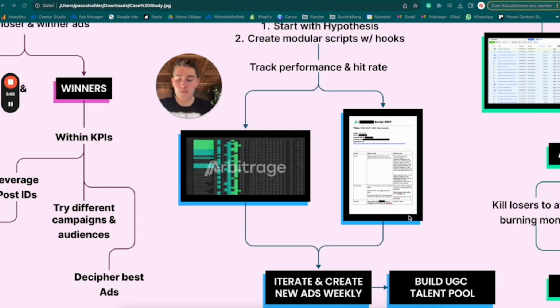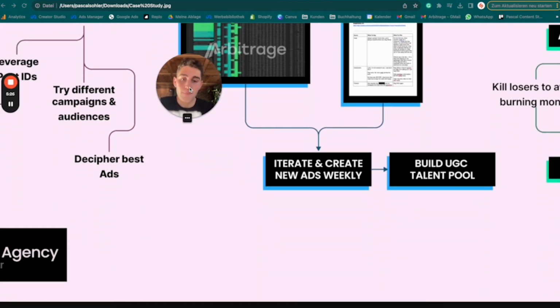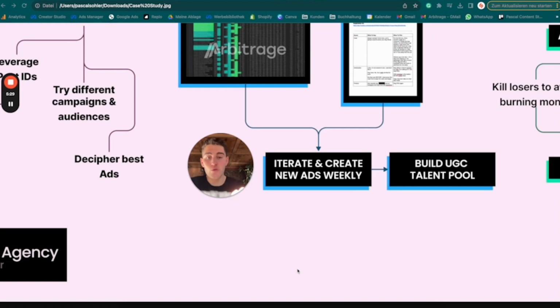For example, obviously the most important ones are your value metrics like the CPA, the ROAS, all of that. Then soft metrics we have for videos, like thumbs up, hold rate, avatar trigger, everything like that. And then also of course CPM, CPC, CTR, the usual stuff, and make sure these are aligned with your scaling goals so you can actually find and identify these ads before you scale them up. Right. Then we obviously iterate and create new ads weekly.